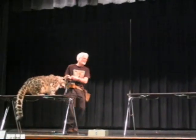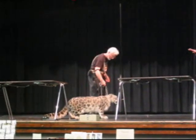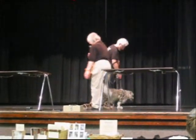And what happens if she jumps and the table moves out from underneath her, she doesn't like that. And then she winds up going down into the crevice as opposed to across it. So thanks a lot.